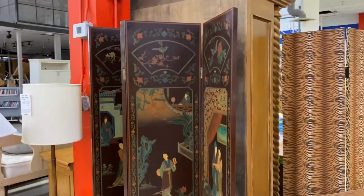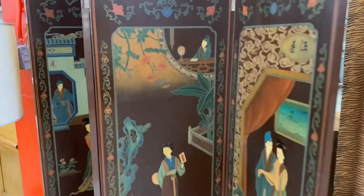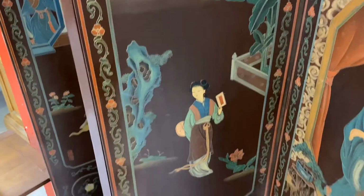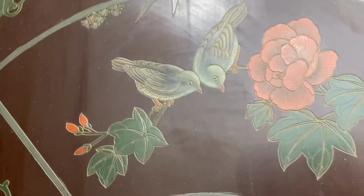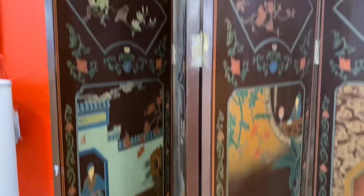And here's the screen. You guys, when I saw this, I gasped. I loved it so much. Look at how pretty. Oh, gorgeous. Of course, when we were there, it didn't have a price, so they wouldn't sell it to us. And we had to wait for a manager to show up, give us a price and see if we could even afford it.